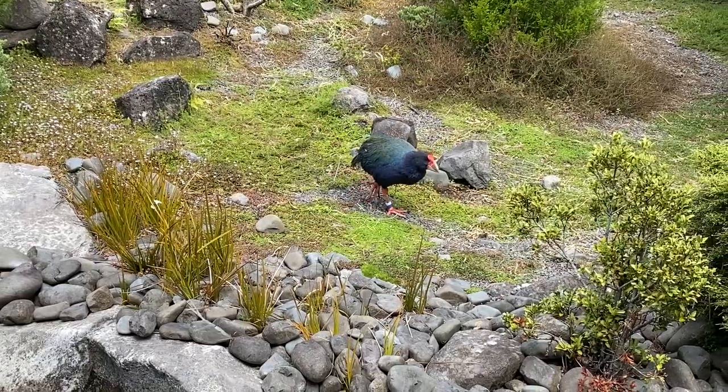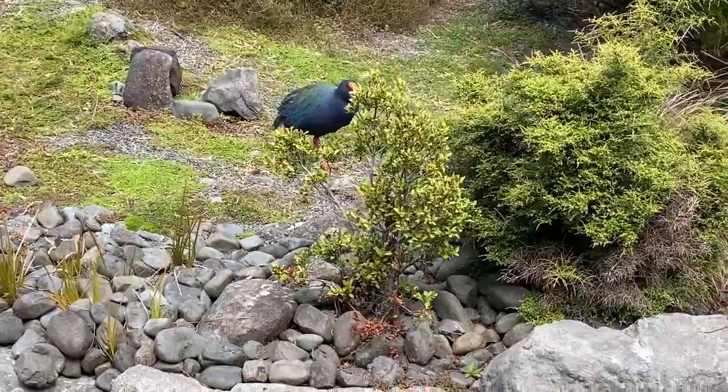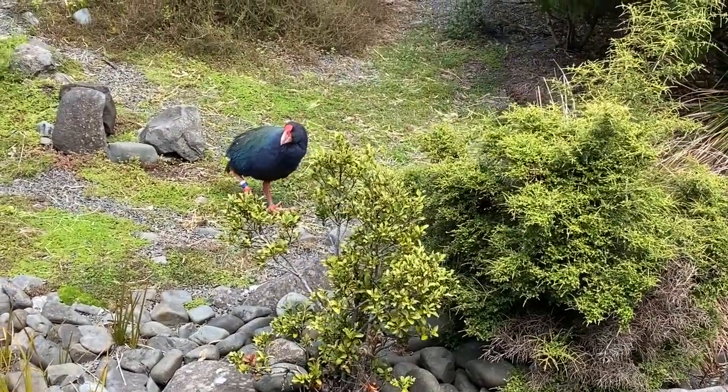So what can we see here? We can see another native bird called the takahe. It's also flightless like the kiwi bird, and it's unique to New Zealand. And if you ever fly, it's now December, currently the Air New Zealand safety video features the takahe.